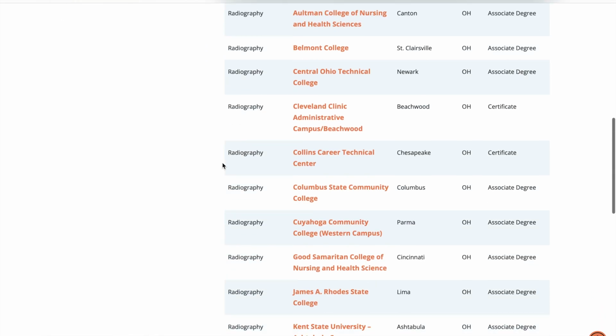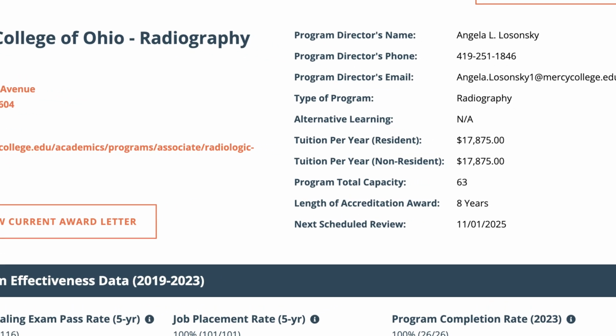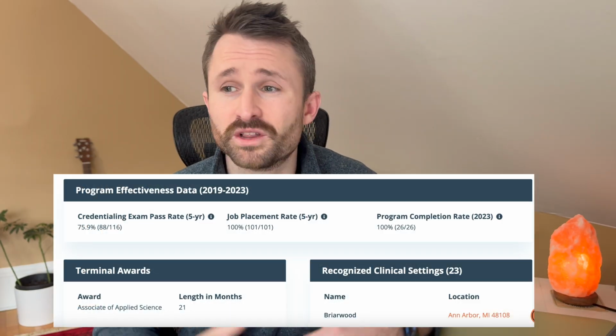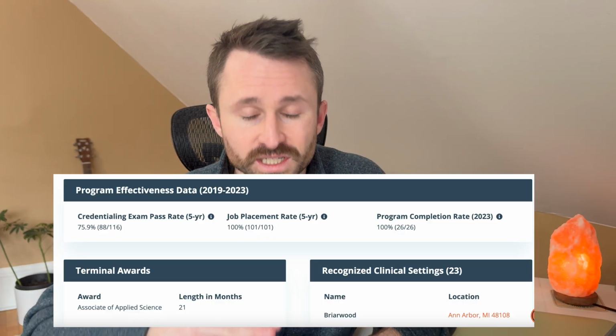The reason I like this website is because you can click on a program and get immediate statistics. You can find out who the program director is, how much tuition is, the program capacity, how many seats there are, graduation rates, those sort of things, which are really good to be able to click through a couple of different programs and see quick statistics just like that. So what I would do is click on the program near you, get a brief overview, and check out that front page. Then you can click on the link that sends you to that program's website, and there you can really get all the nitty-gritty details.